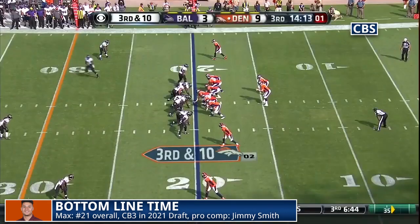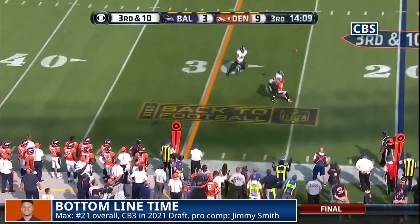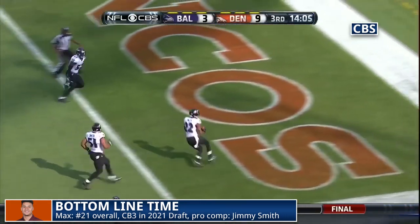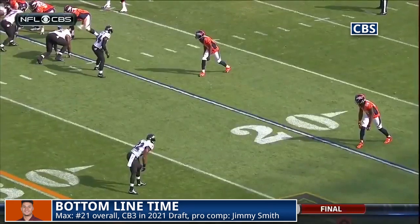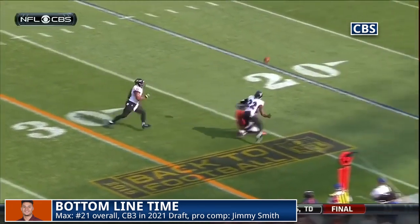I love the tools and what he put on tape, but the fact that he opted out and we only have that 1 year of tape kind of worries me. He wasn't good in 2018. His run defending and tackling have been bad both years he played. Player comp, I'm going with Jimmy Smith from the Ravens. Similar size, 6'2", 210, similar speed. Jimmy Smith ran a 4.42. Another guy who had an up and down career and isn't great in run support, but has really good ball skills with 71 pass breakups and 14 picks in his 10-year career so far.